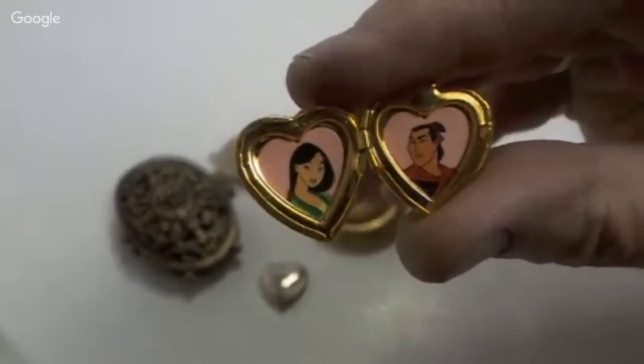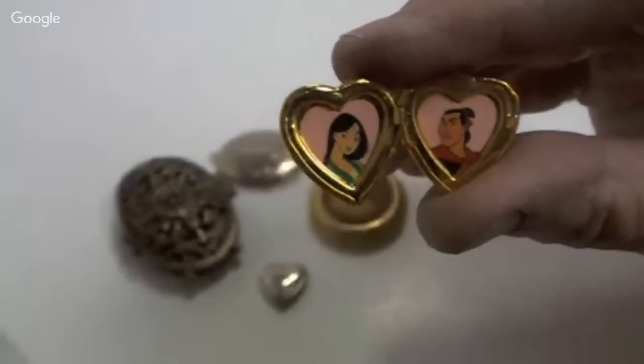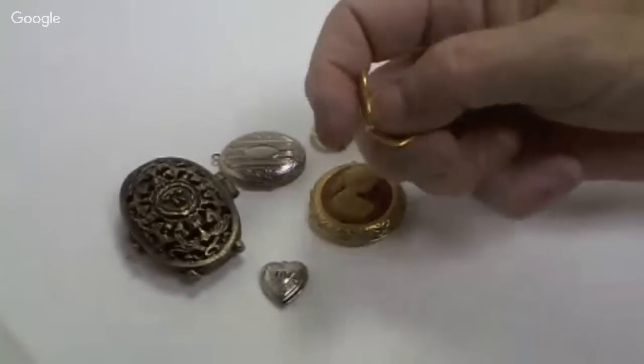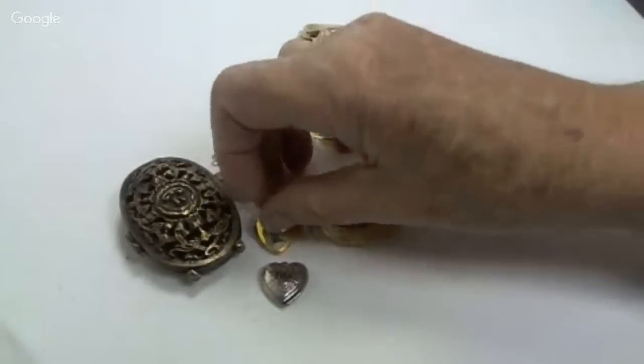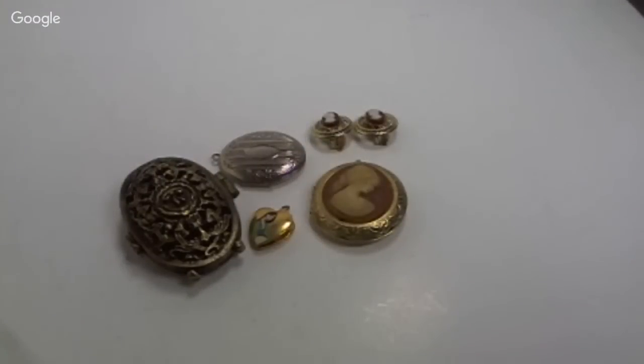How sweet is that? I just sold a Mulan doll for quite a bit of money on Amazon. Really? Yeah, she's a popular princess. She's got that heroic, women's, powerful women thing. Oh, cool. Yeah. So she's a really popular princess.